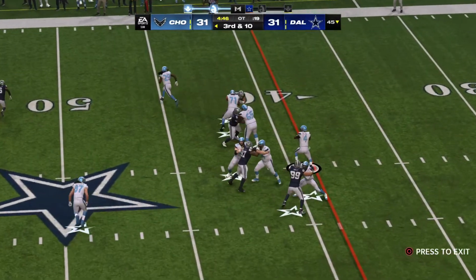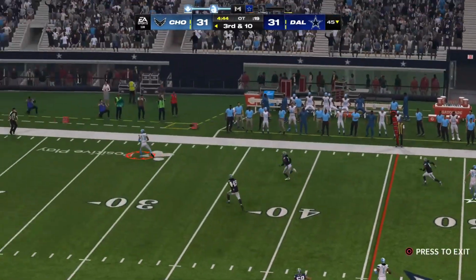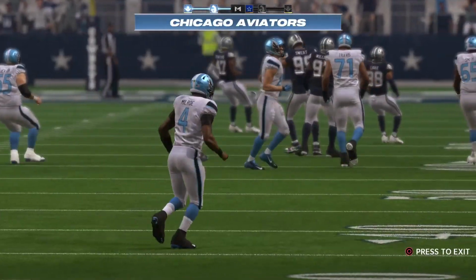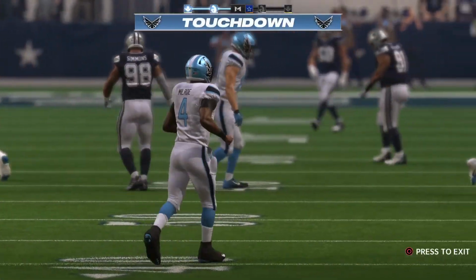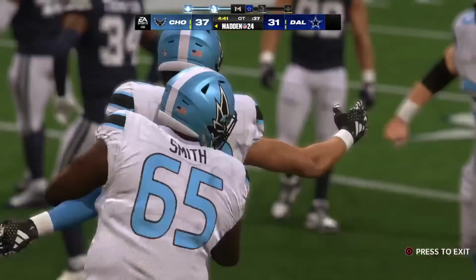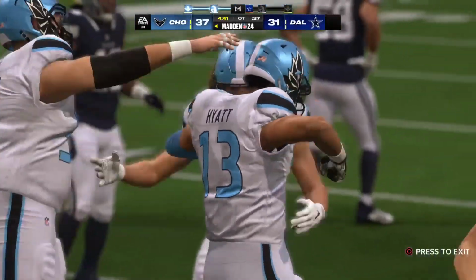On 3rd down, he'll drop to throw. Now he's into the clear again. And he is in for the score. And it is absolute stunned silence here as they win it on the road in overtime.